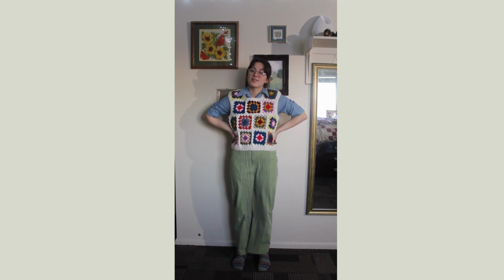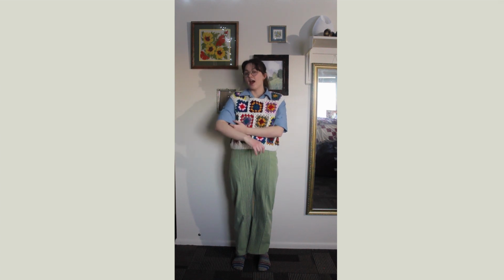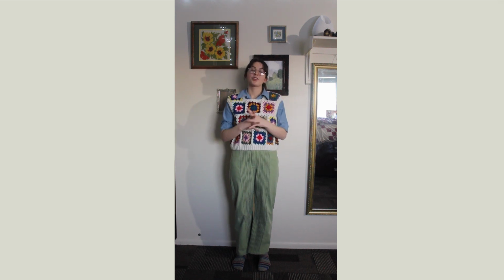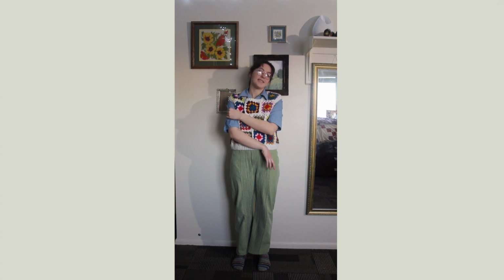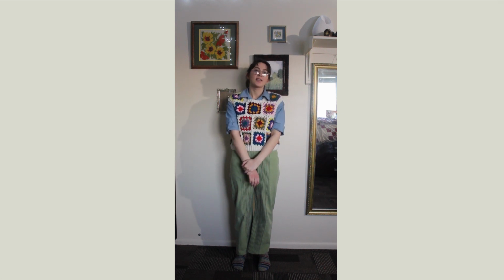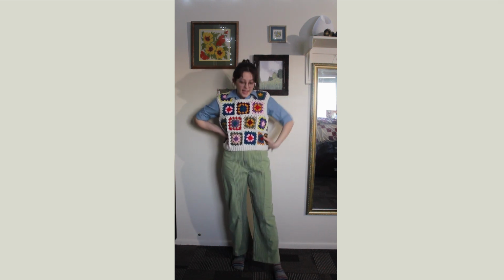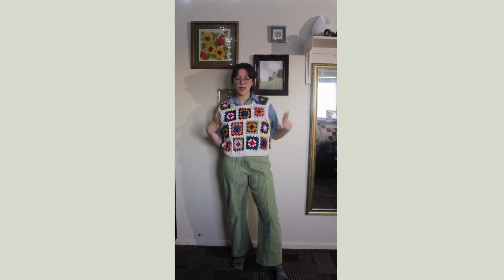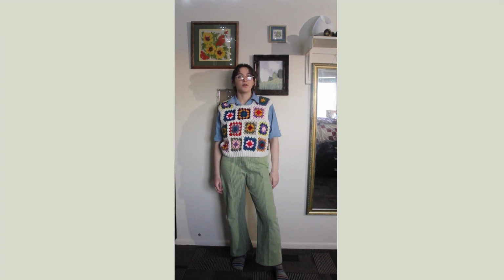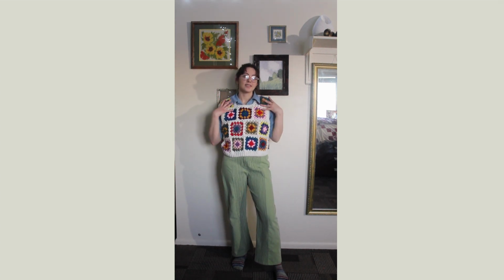Anyways, it was so cool to be able to make a button-up collared shirt for the first time, and I still get tons and tons of wear out of this shirt. It's like this kind of denim, a light denim, and so it's really good for pairing with stuff. And then I have this vest, which is a more recent make. I finished it right at the end of summer, and what a cool thing.